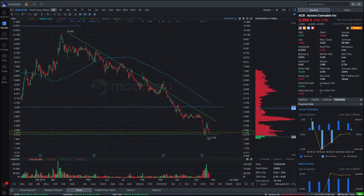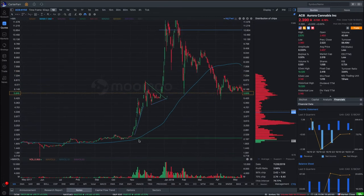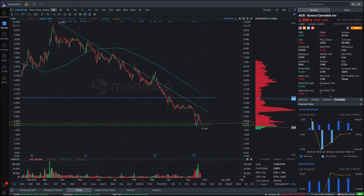And as you guys can see, I kind of drew this green line before. So let's follow the green line. And would you look at that? Previous resistance and support lines. So we do have some resistance here and some resistance here and some support there. So that is what it's looking at. So now this stock's gonna have a nice opportunity to squeeze.